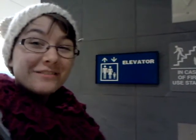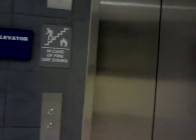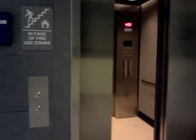I'm gonna ride in an elevator. If it opens. There we go. Buttons rear, I suppose. That's what it came out of, isn't it? Yeah. Two rear.